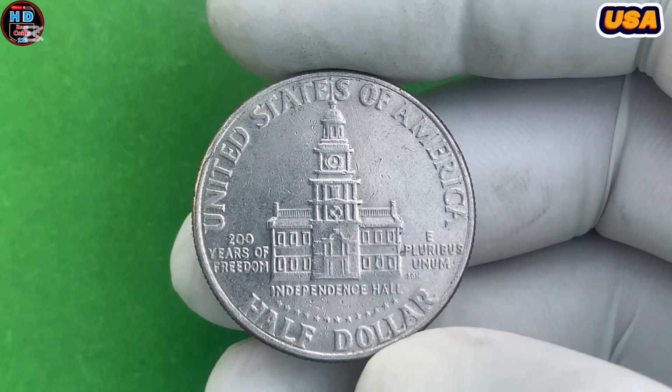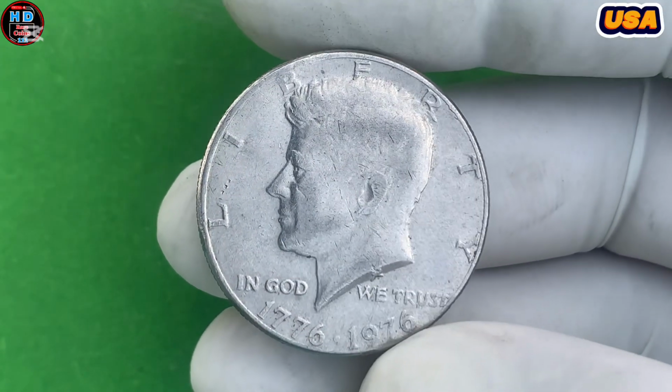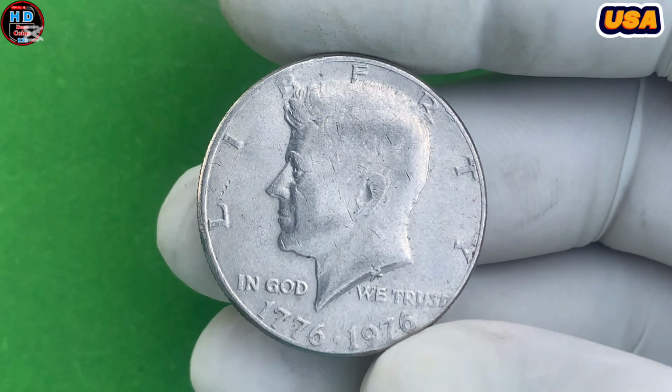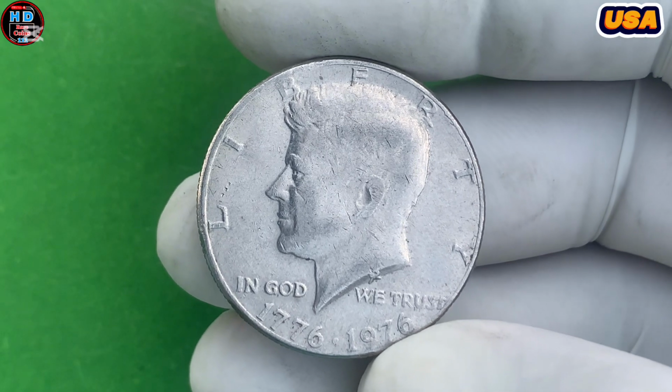But if you happen to come across a coin in mint condition, especially one made of 40% silver or with rare minting features, the value could be much higher. And here's where it gets really interesting. Some 1776 to 1976 Kennedy half dollars have been sold for prices that might surprise you.